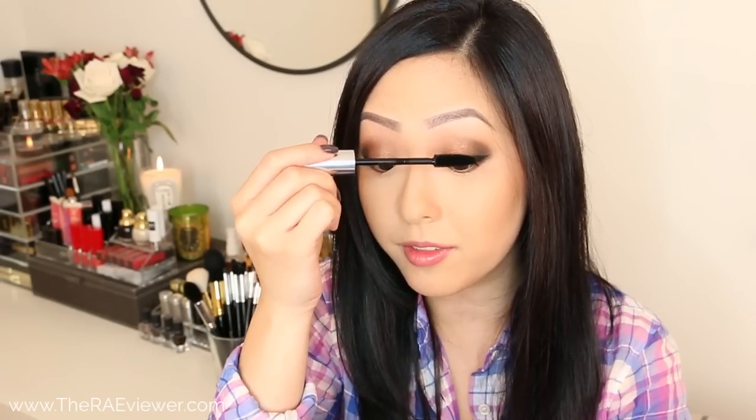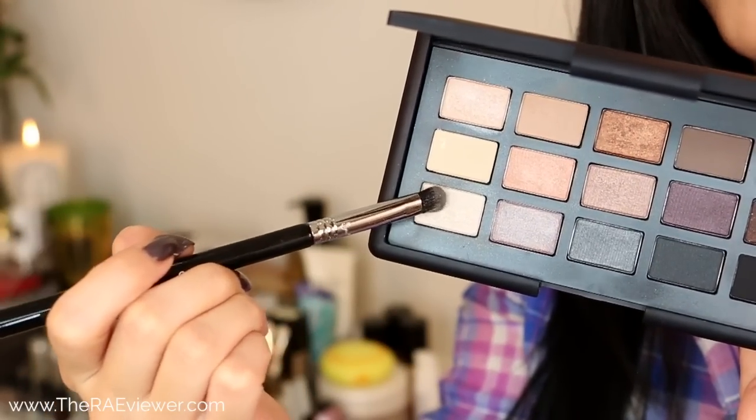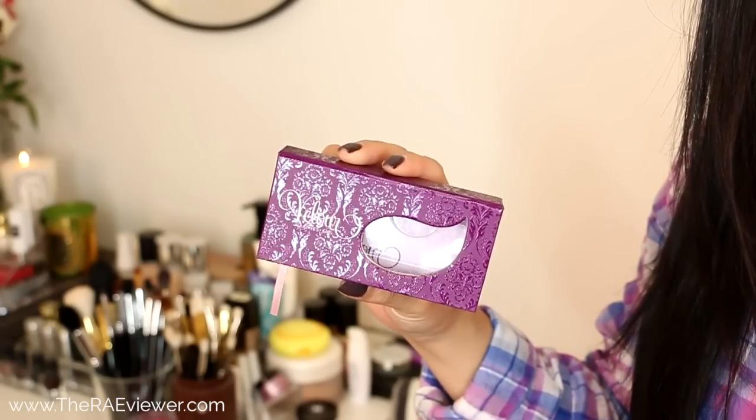Now I'm applying a fresh coat of mascara before my false lashes. And before I forget, I'm just going to add a little bit of a corner highlight. I'm just going to combine a little bit of this shade here with a lot of this shade down below. And to complete the eyes, I'm going to use my favorite velour lashes in You Complete Me.